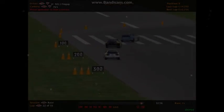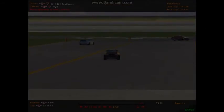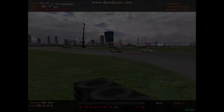But yeah, Maddie Mai was about a full second faster than anybody, well, not Finguy, but at least a full second faster than Baskinger there, as Baskinger is having a hard time with Rahal. Now here comes Finguy trying on the inside to make a move. Baskinger's got to let him go, I think, here. That's not going to really work.